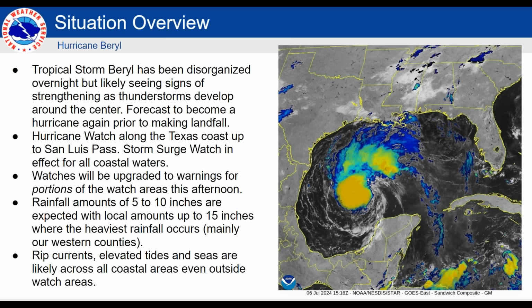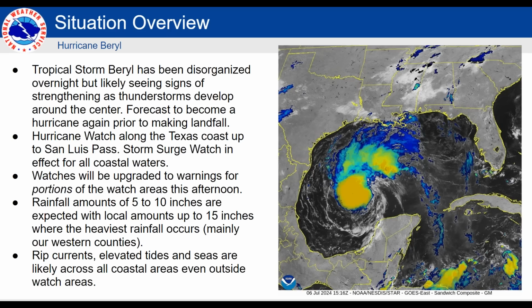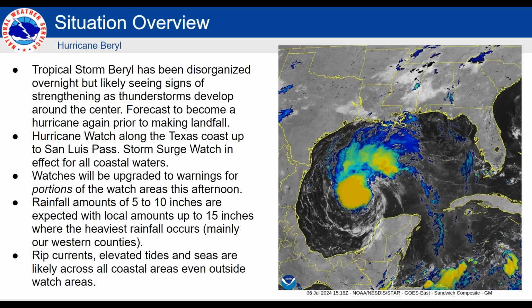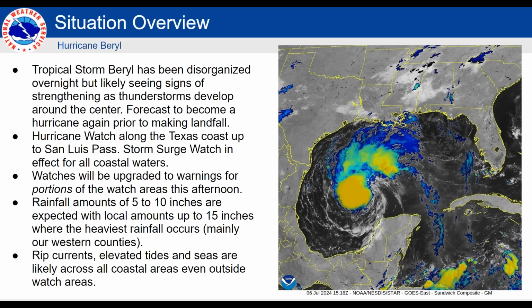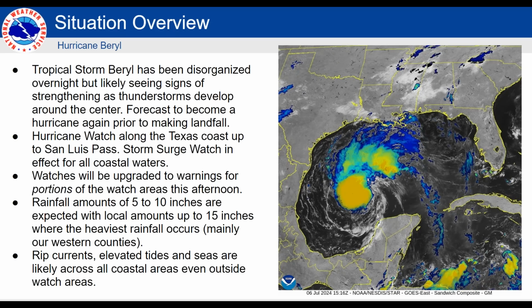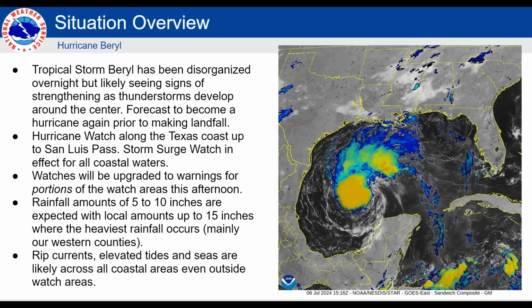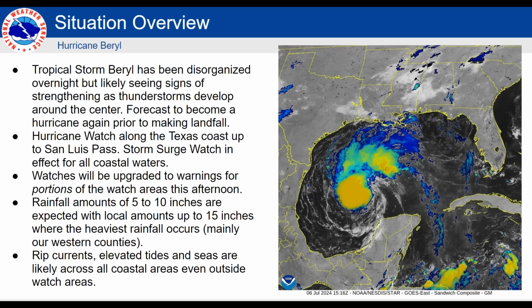This afternoon, the plan is for the Hurricane Center to upgrade some of these watches to warnings. So stay tuned for that. They're going to sort of hone in on the areas of greatest threat, and those will become warnings. Rainfall amounts, we're looking at 5 to 10 inches expected, with local up to 15. This would be mainly over our western counties, closer to the track of Beryl. And then rip currents and high tides are expected, as we've discussed.